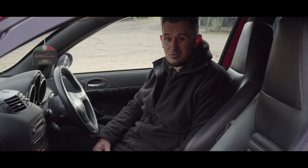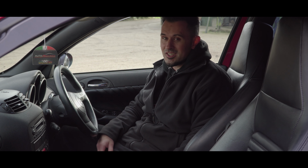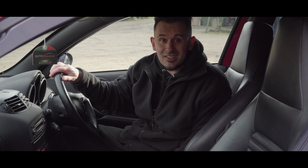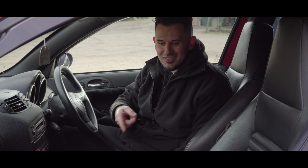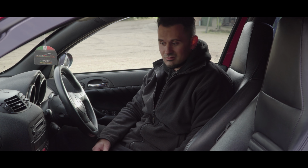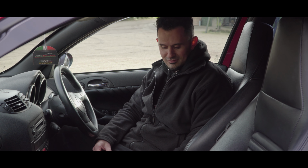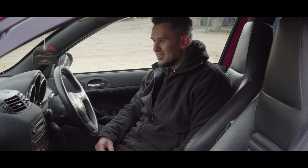Really puts a smile on your face when you're sat behind the wheel in this, especially when that engine note comes on tune. So nice. They're heated as well, and they bloody work. Most Alfa ones don't, but everything in here works. The aircon, everything, the radio, and normally they don't.